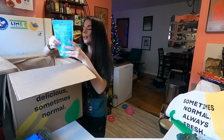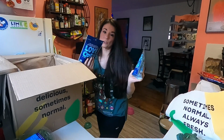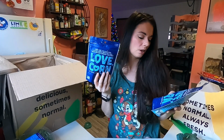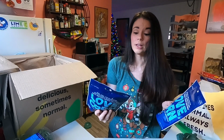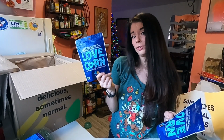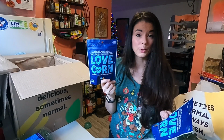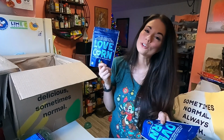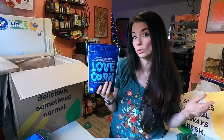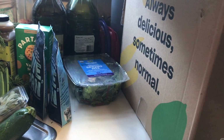Okay, and then I got some more of these. In case you were wondering, they're really good. These are non-GMO corn nuts, and it's just sea salt on them. The ingredients are corn, sea salt, sunflower oil, and they're non-GMO. So these are a good substitute if you crave something that you probably shouldn't eat. They're not 100% healthy and nutritious, but they're better than some alternatives that you could get, like Doritos or regular corn nuts. So this is what we got.